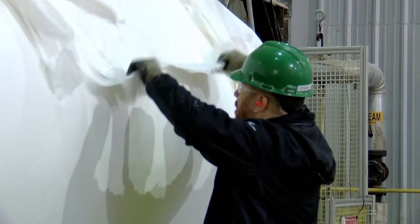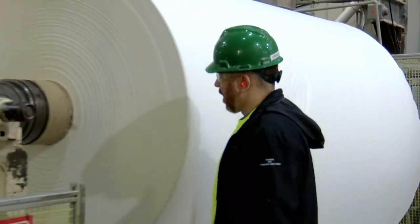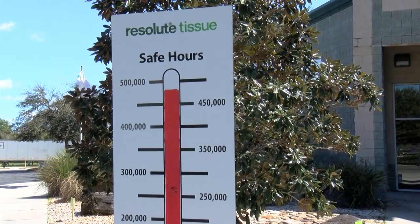Resolute Forest Products is all about safety. They walk the talk. They will not tolerate unsafe behavior, nor will I. And so we did a lot of changes. And right now, we're 2.5 years safe without an injury, knock on wood. And we're nearing 500,000 safe hours, which is a record here for the facility.